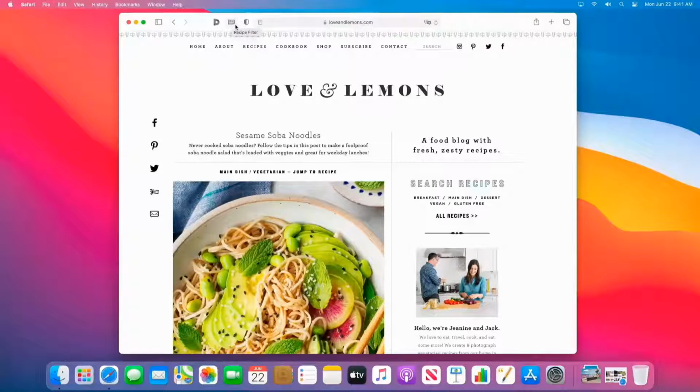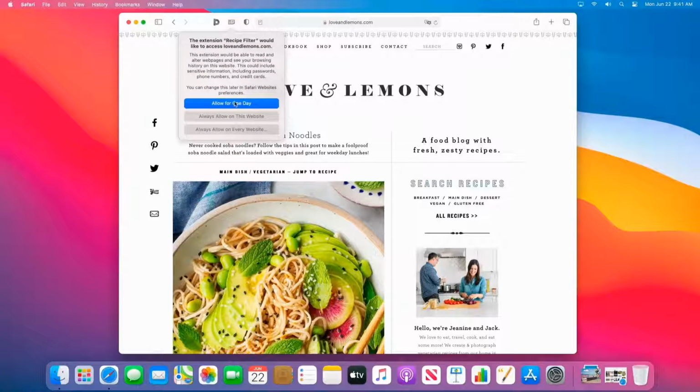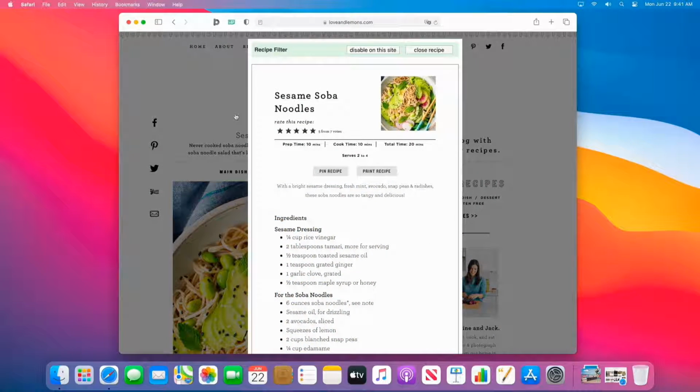So let me click on the toolbar button, and I'm going to allow this extension for one day. And when I click here, it'll do its thing. So here we go. And there it is. So useful.